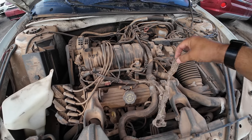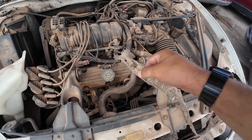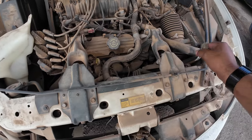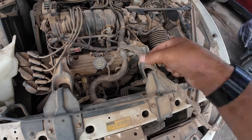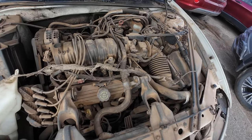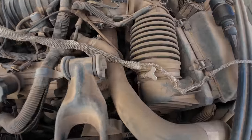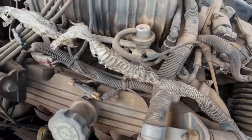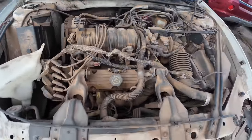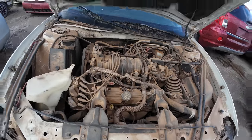Look at this snakeskin, though. Look at this. Holy crap. Wow, that's a pretty big snake, wasn't it? We'll leave that under there for the next owner. I'm gonna go out on a limb and say it doesn't run. It says it doesn't run. Look at that snakeskin though, wow. I hope that snake is gone. It's just a little on the concerning side there.